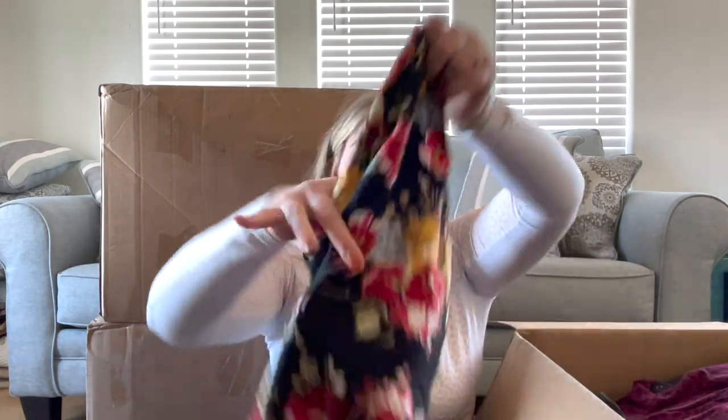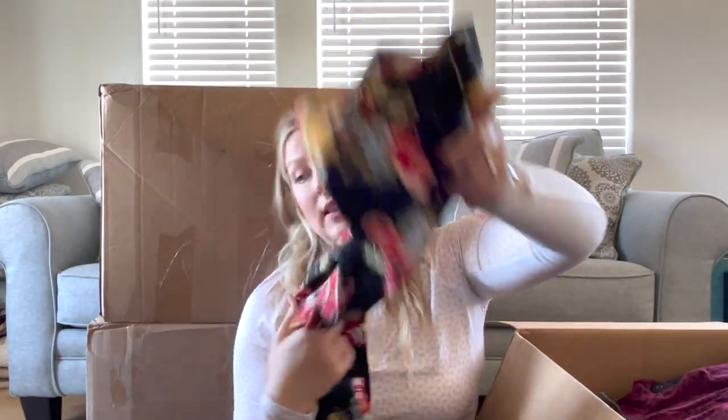I'm trying to take one item out and I'm already looking through the rest. Okay, so this is another Time and Tru pair of pants. So we are just gonna redonate that.